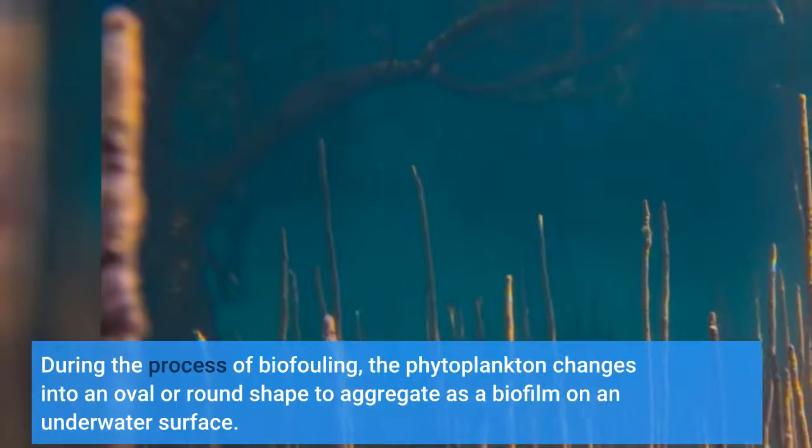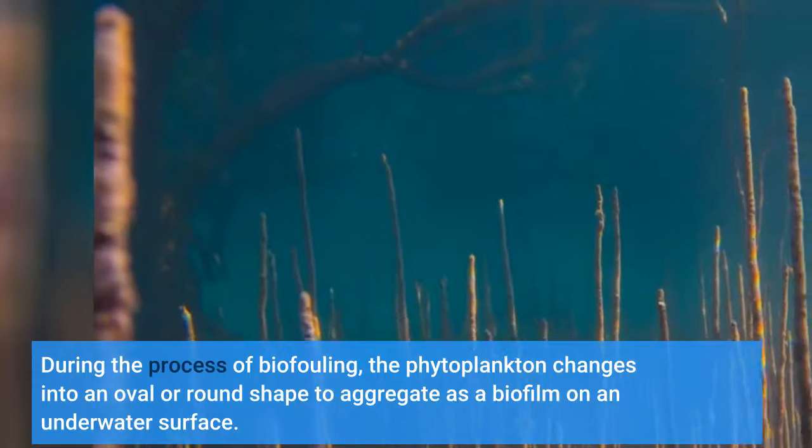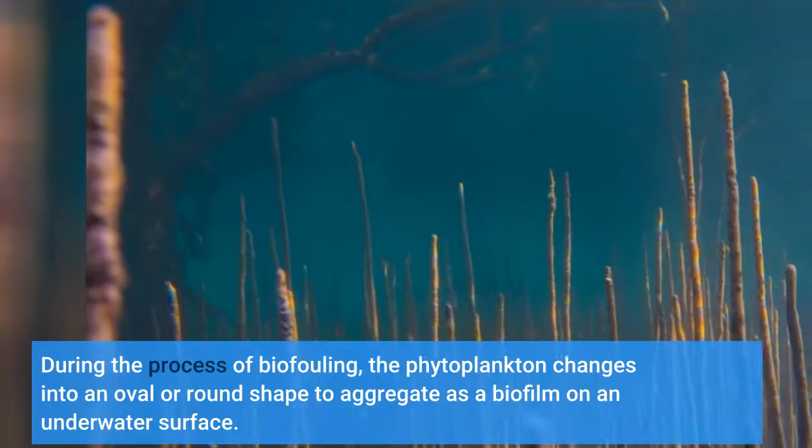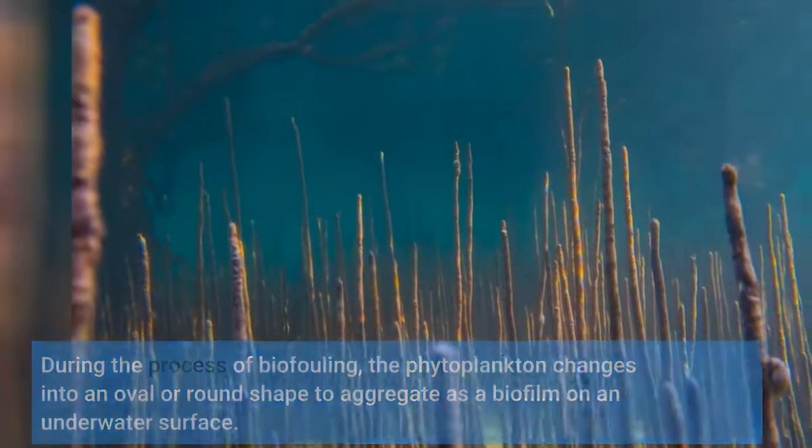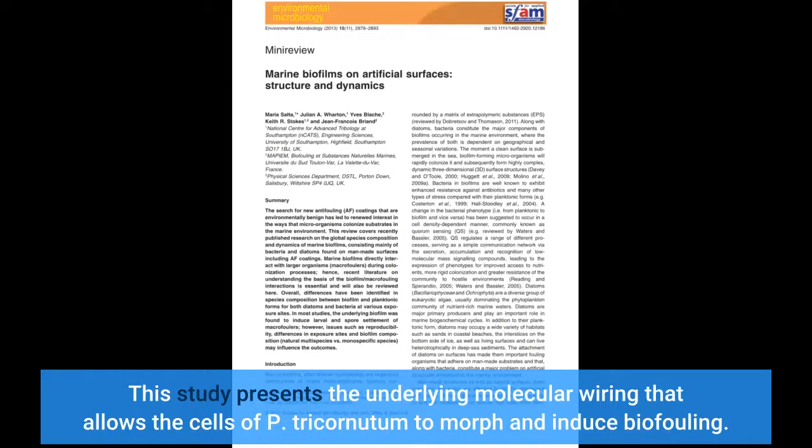During the process of biofouling, the phytoplankton changes into an oval or round shape to aggregate as a biofilm on an underwater surface. This study presents the underlying molecular wiring that allows the cells of P. tricornutum to morph and induce biofouling.